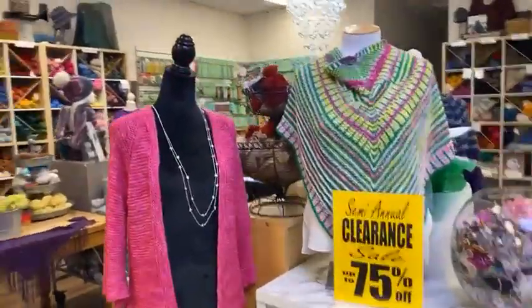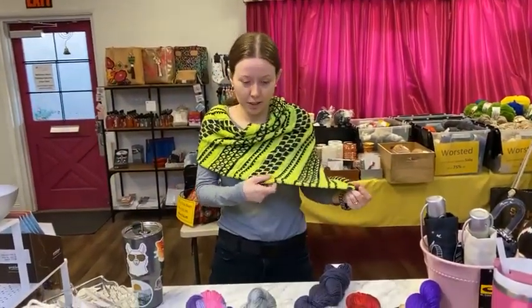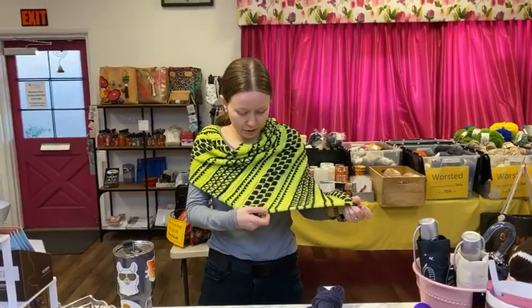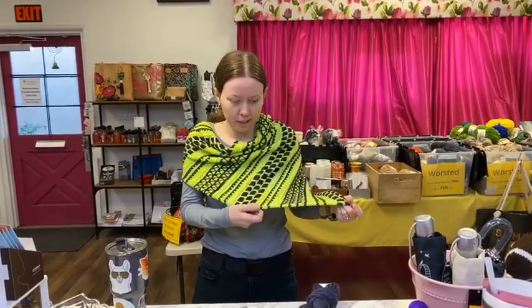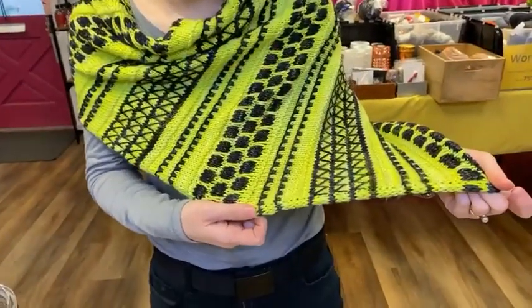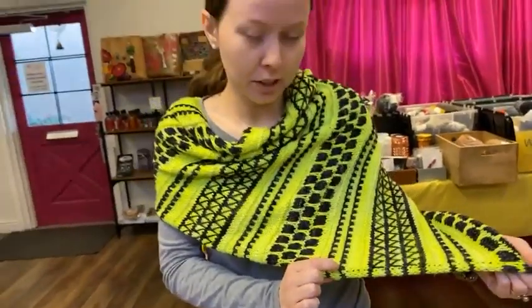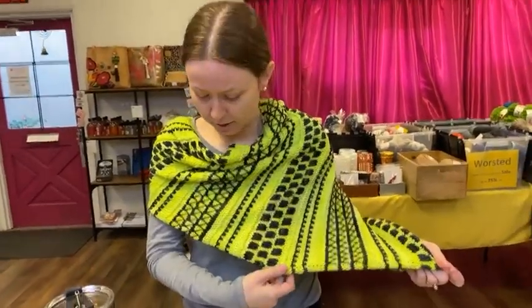All right, let's show you what Anna's wearing. I mentioned this one yesterday, the Killer Queen Cowl, which is one of Lyrical Knits patterns. It is worsted weight in 2 colors. In Silky Twist, you would need 2 skeins of your main color and 1 of your contrast color. Isn't that beautiful? It's not for the faint of heart.